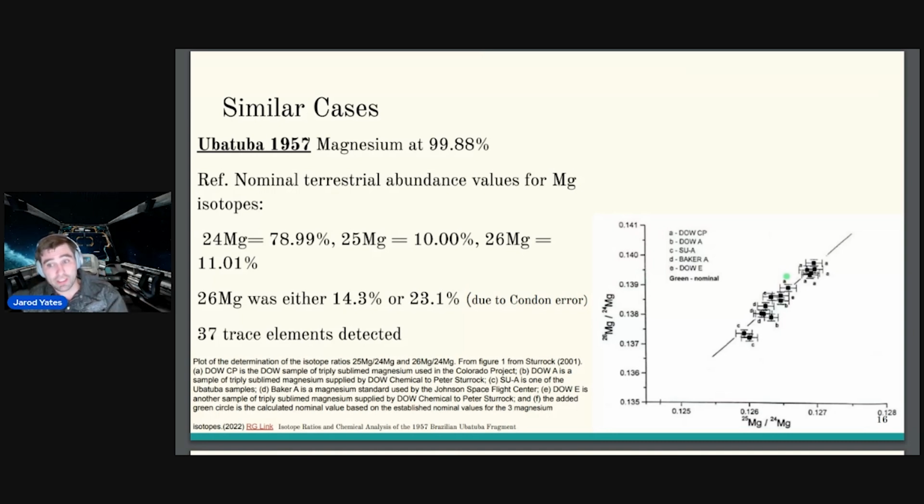There's actually been a couple of really good white papers written on the Ubatuba stuff. That one, though, was almost pure magnesium. And its magnesium ratios seemed, once again, fairly terrestrial. So this graph in the lower right-hand side, this green dot here, that's nominal values for magnesium isotopes. The letter C down here in the corner, this is the Ubatuba sample test. The rest of these are all like Dow chemical and other materials, like control samples. So the test sample is this C right down here. So if anything, it's more terrestrial than the stuff that is being used as the control samples. So that's kind of weird.